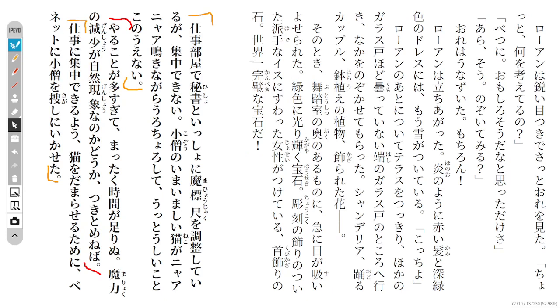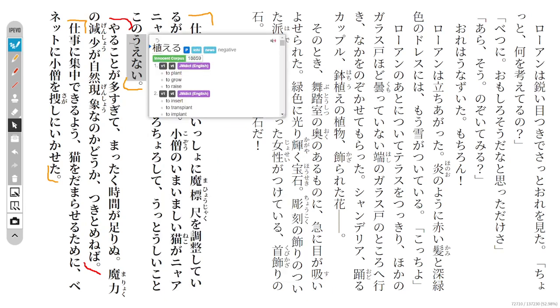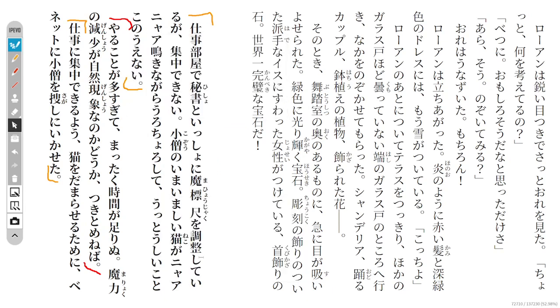Shikoto bear de kisho to isso ni mahyo jaku o chousei shite iru ga uchiru dekinai kozou no imaimashii neko ga nya nya naki nagara uro choro shite uttoushii koto kono uenai. I'll look it up. A lot of similar verbs.